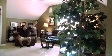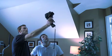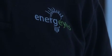Energeyes came in, did the thermal scan, and revealed that there was supposed to be a vent right there. There was an opening for it, but it was sheetrocked over. The scan showed us that. Now with the vent there's actually air getting in here, and it's much cooler, and it's a livable room now.